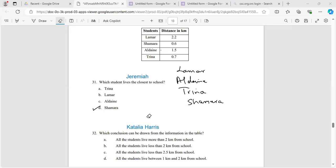Which conclusion can be drawn from the information in the table? So, answer A says all the students live more than 2 kilometers from school. That would be incorrect. Lamar is 2.2 kilometers away from school. So, B, all the students live less than 2 kilometers from school. That would not be the answer because Lamar is 2.2. So most of them are, but not Lamar. Okay, so C would be the answer.